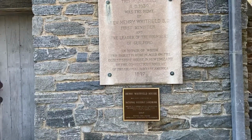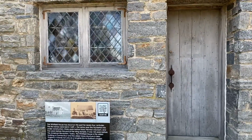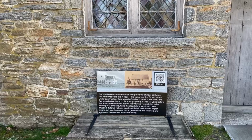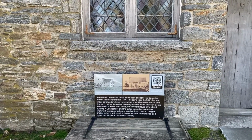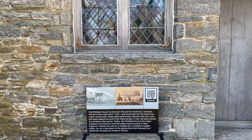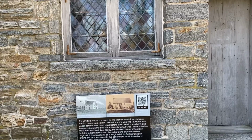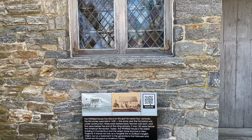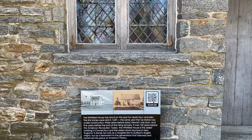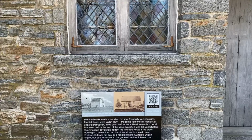Oh yeah, National Park Service plaque right there. The cool wooden door. I'll read this to you. The Whitfield house has stood on this spot for nearly 4 centuries. The first stones were laid in 1639, the same year the Taj Mahal was under construction, 3 years before Isaac Newton was born, and 5 years before the end of the Ming Dynasty. It was 135 years before the American Revolution.